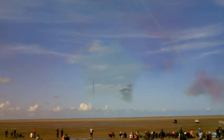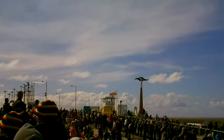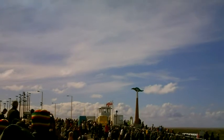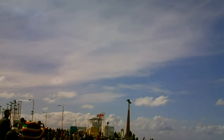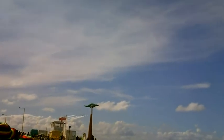Oh, we're going now. Let's hear you really loud when they come, Josh. Here we go, ladies and gentlemen, coming in from your left-hand side in diamond formation. Have a big round of applause for the Royal Air Force Aerobatic Team.